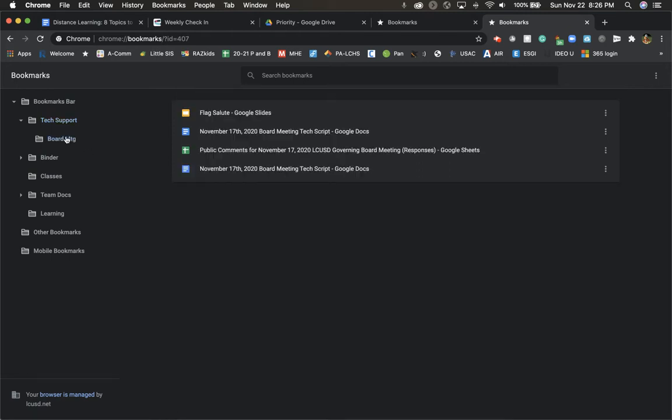The second one I created was the board meeting bookmark folder. And since I'm running the backgrounds on the board meetings, and shout out to Jeff Watts, who helped me get this started and really launched us so I could actually be independent and not have him stay up till midnight with me, I created a way to have all the board meeting stuff ready to go. So when I need to quickly get the flag salute up, I click on my star. I've got all my docs ready for the board meeting.